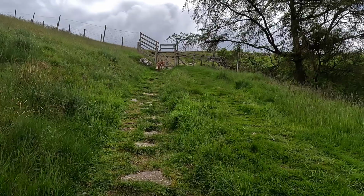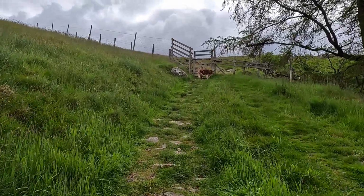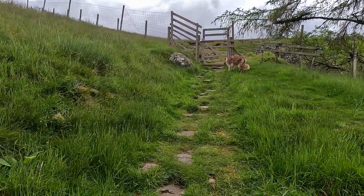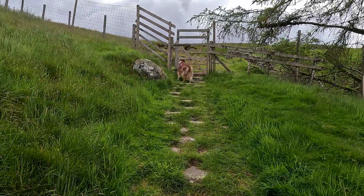So at the top of these steps you go through that gate and you turn almost immediately right, following a wall, keeping the wall to your right hand side, and that will take you all the way to Blea Tarn.